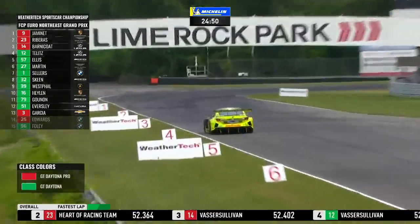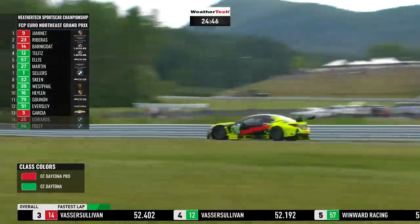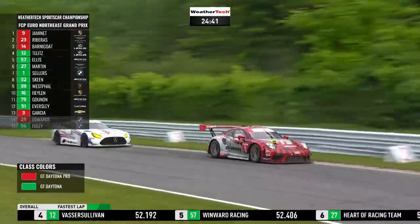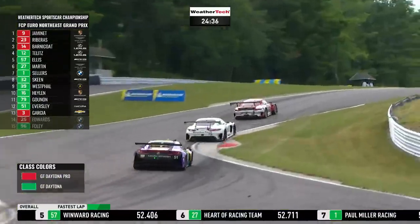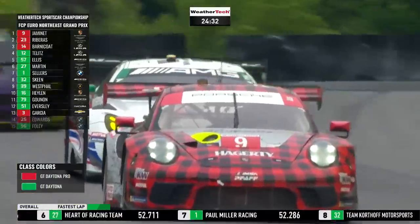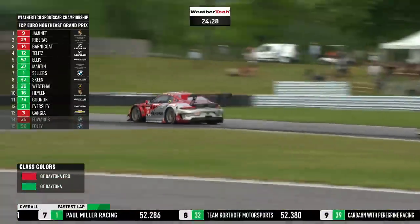Remember, the checkered flag will come out according to where the overall leader is, which may force the GT Daytona class leader into an extra lap, although probably not, because there's very little between Ben Barnicoat and Aaron Tielitz. We have got nose-to-tail cars on the racetrack now, though, and Mathieu Chaminade again being caught by that pesky Jules Gounon, who just will not go away, Jeremy.